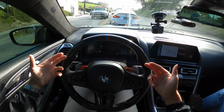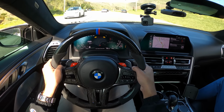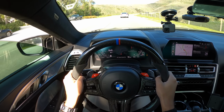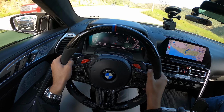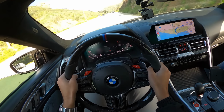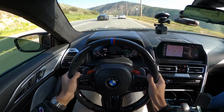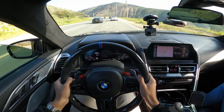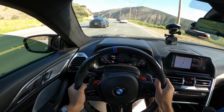Oh, you can hear the GT3 RS sounds wild. Oh my God. Nice Turbo S. That is beautiful. Jeez, man, when you let off the throttle, it gives off a big whip sound similar to my M4.